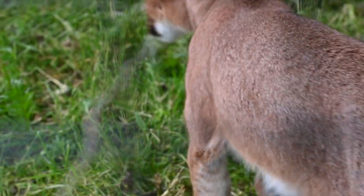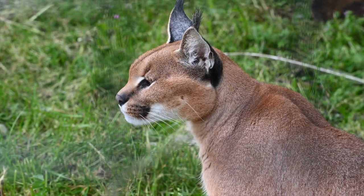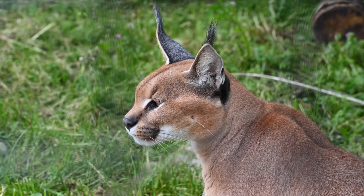Last year in the rescue zoo, this beautiful guy arrived. His name is Kato, and he's a desert lynx, or caracal. And this is the story about Kato's new life after rescue in the rescue zoo.